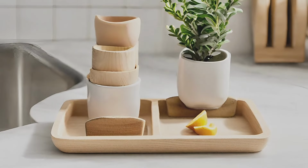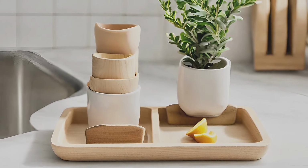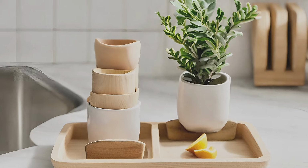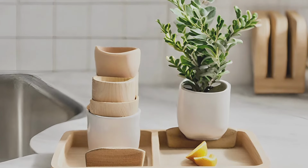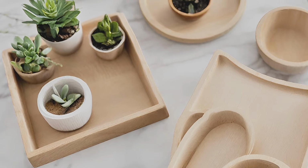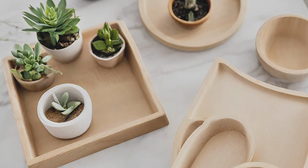Mini wood trays for versatile use. Utilize mini wood trays for various purposes in your kitchen, from soap stands to potted plant holders. Their small size makes them ideal for adding functional and decorative elements to your countertop space.